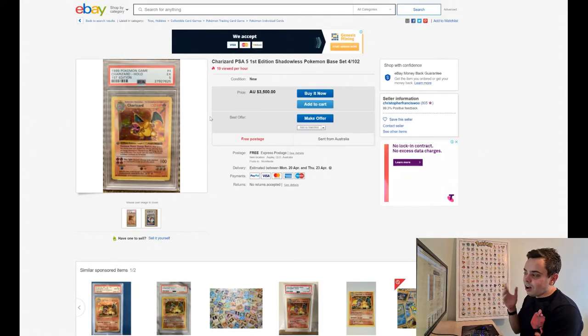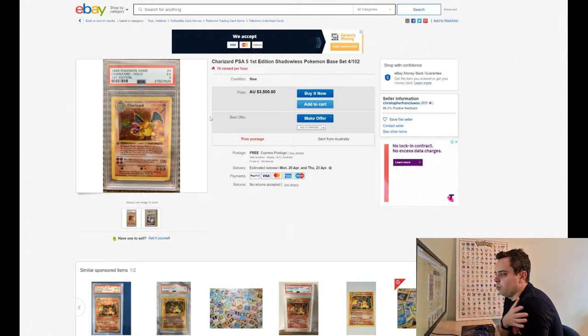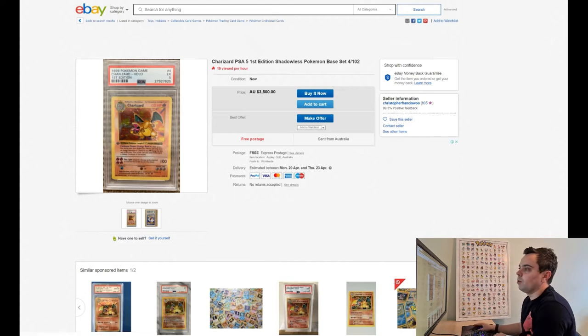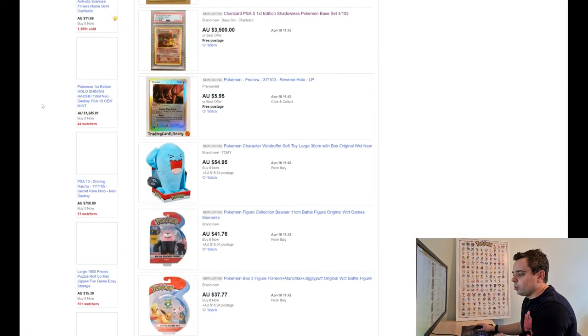$3,500. Is this the kind of card I'd like to buy myself? The answer is yes. Is it the kind of card I'm going to buy right now? No. Me and my wife are saving towards a house deposit, hopefully this year even, because everything's a bit up at the moment. Prices might go down, but that is a beautiful card. Let's keep going. We're looking for deals.